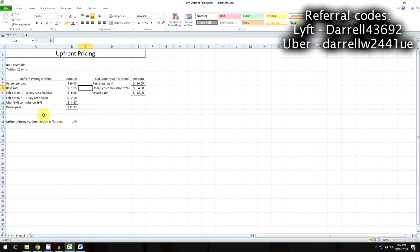So Lyft's base rate for an SF ride is $1.65. The per mile rate at 99 cents for 7 miles is almost $7. And then 18 cents a minute for 15 minutes is $2.70. So in this case, you back out the commission, which comes out to be $4.67, which means that Lyft is actually taking 29% of the fare and the driver gets paid the rest.